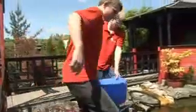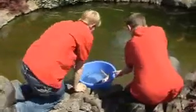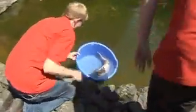So we're now going to move him back over into the pond. We'll hold him upright until he's got enough strength to swim off himself. Okay, just want to put him on there.